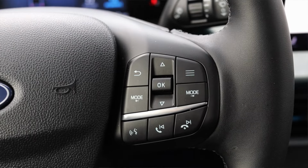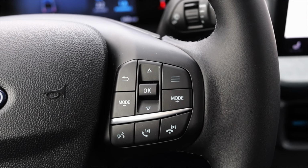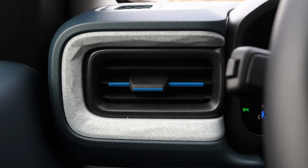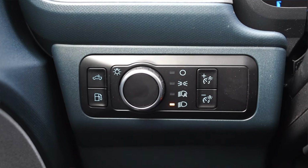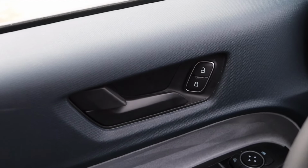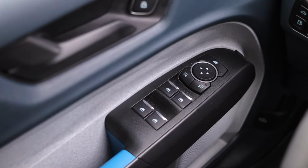And off to the right, we do have our selectors for the gauge cluster screen, as well as phone options, skip track, and mode. Off to the left, we do have a climate control vent, headlight switch, gas cap release, cargo light, and gauge dimmer switch. And moving on to the door, we have lock and unlock, power mirrors, and power windows.